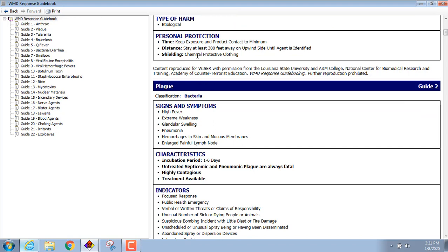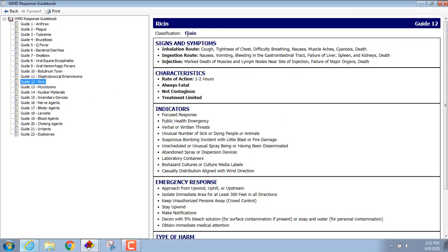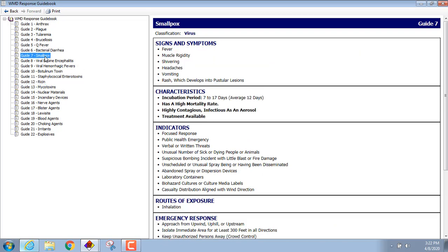And okay, that's the end of guide 1. But it's pretty good information. I always like looking at ricin. I said if I was going to be a terrorist, hey, tie all the strings up, man. Ricin is always fatal, so very limited treatment. Rate of action is 1 to 2 hours. So when you get to looking in here, you can find some pretty scary stuff. Here's smallpox. I'm not big into the etiologicals, so I actually like going in here and checking them out because this is probably my weakest area as far as categories of hazmat. So that's the WMD Response Guidebook.